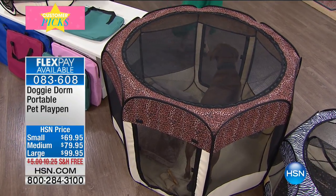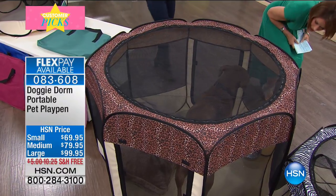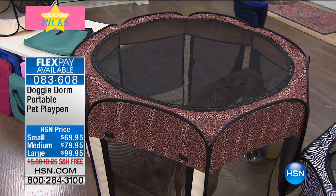You know, there's so many different uses for Doggy Dorm. Well, I want you to look at a still that we have that shows you all the different ways that you can use it.